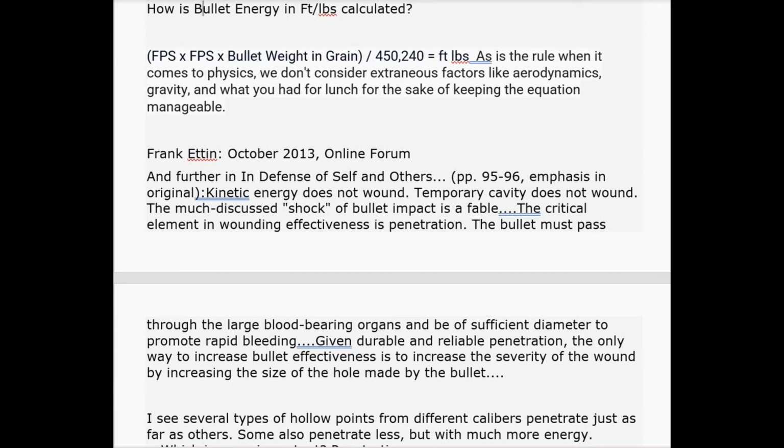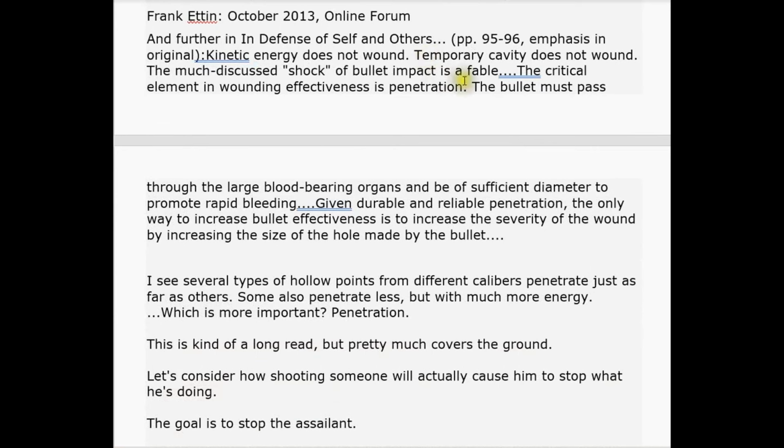All right, the rest of the information here is attributable to a gentleman that wrote on that online forum 10 years ago. His name is Frank Etten. I give him credit for this. He brought several studies and information from studies to answer this question, and the first one is, the much discussed shock of bullet impact is a fable. The critical element in wounding effectiveness is penetration. The bullet must pass through the large blood-bearing organs and be of sufficient diameter to promote rapid bleeding. Given durable and reliable penetration, the only way to increase bullet effectiveness is to increase the severity of the wound by increasing the size of the hole made by the bullet.